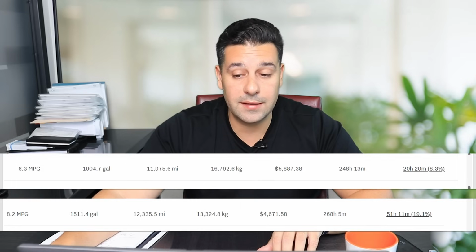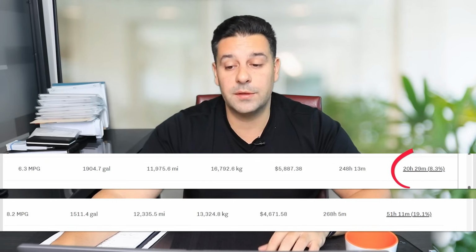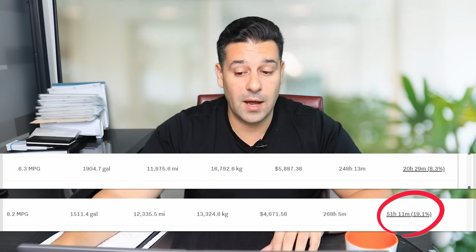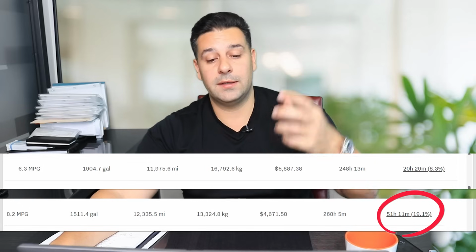Now, even though I chose the flat nose truck that drove at 6.3 miles per gallon, you can see here that that flat nose truck does not idle. The owner operator is very disciplined and he idled only 20 hours throughout the entire month of March, where you can see that the company driver actually idled 51 hours. So he didn't do a good job. I think that miles per gallon can get a little bit better.